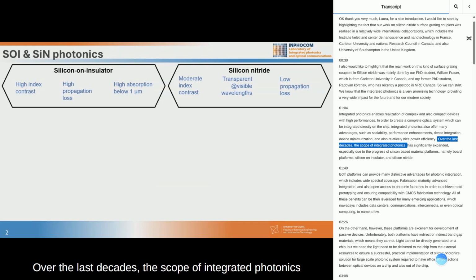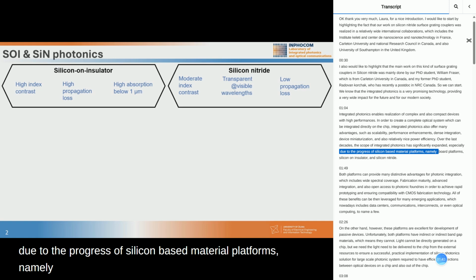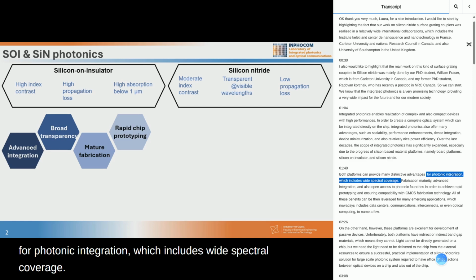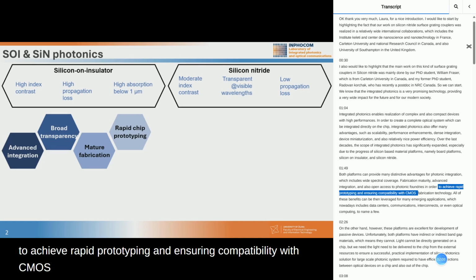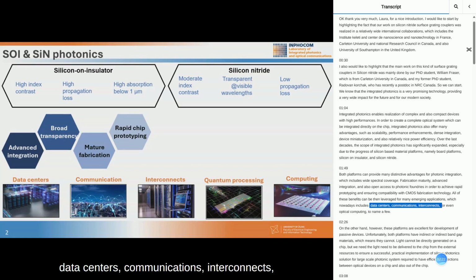Over the last decades, the scope of integrated photonics has significantly expanded, especially due to the progress of silicon-based material platforms, namely both platforms, silicon on insulator and silicon nitride. Both platforms can provide many distinctive advantages for photonic integration, which includes wide spectral coverage, fabrication maturity, advanced integration, and also open access to photonic foundries in order to achieve rapid chip prototyping and ensuring compatibility with CMOS fabrication technology. All of these benefits can be then leveraged for many emerging applications, which nowadays includes data centers, communications, interconnects, or even optical computing, to name a few.